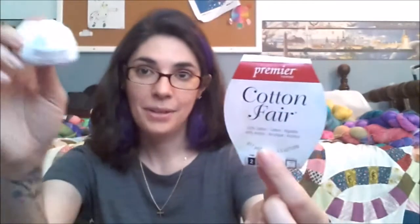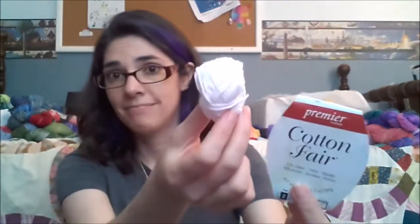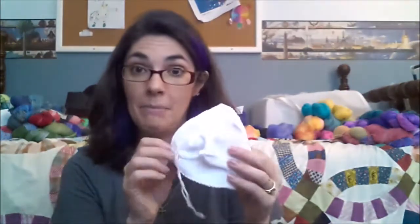Last week, I told you about Knitters for Knockers. We have a local organization, and they are looking for donations. So I had been gifted a skein of cotton fair, and as of right now, that's how much I have left. That's it. Because I was busy last week making knockers.